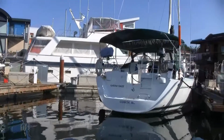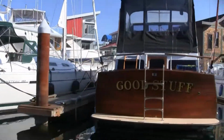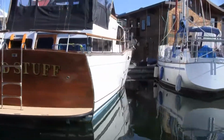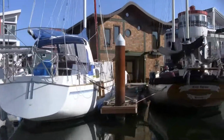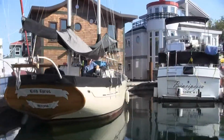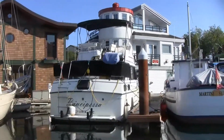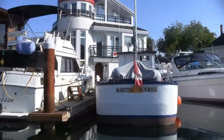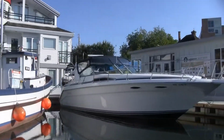So these 2 float homes at the very end are not part of the float home community. They're private. One of them has been here for about 20 years. But the one on the right, someone told me on my first trip that they saw it for sale for $600,000. And on my last trip in here, I noticed that they have a for sale sign on it. So, do you want to move down to Victoria and live in the harbour?